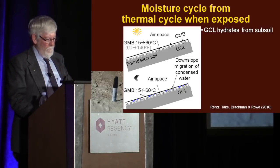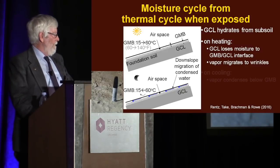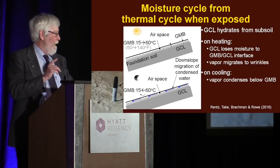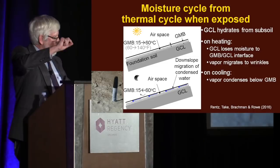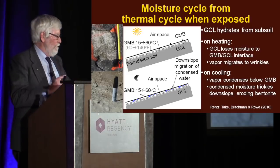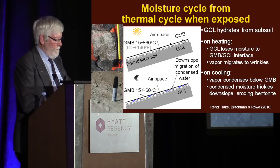And that moisture migrates to where most of the airspace is, and that is the wrinkles. And then at night, on cooling, that vapor condenses. And since the geomembrane cools faster than the GCL and underlying subgrade, that water forms a trickle that drips, drips, drips, drips on top of the GCL. And that is distilled water. It's evaporated water, it's distilled water. And as it drips down, it erodes bentonite from between the geotextile panels. As you see here, the bentonite is gone.